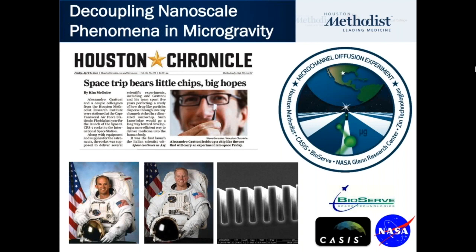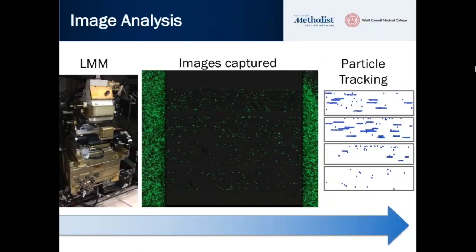So we had the opportunity to propose this project to CASIS, and we were funded to study a surrogate model of our nanochannel system, creating a macroscopic scale of our device, using microchannels and microparticles in place of our molecules in nanochannels. And we were able to replicate what we observed at the nanoscale at a 1,000 times larger scale. So we studied this. We also received some interest from the media. The Houston Chronicle put us on the first page.